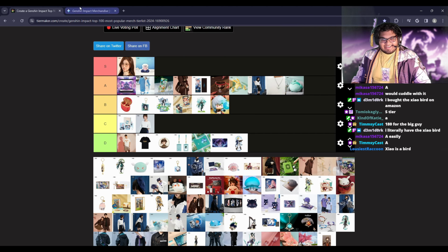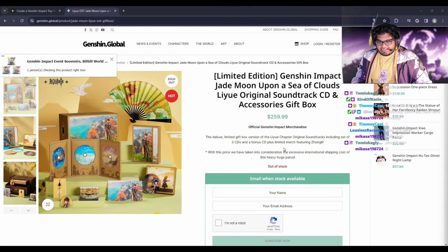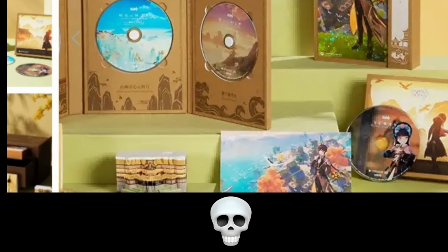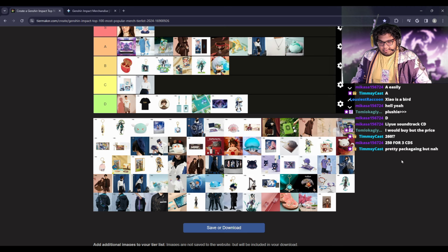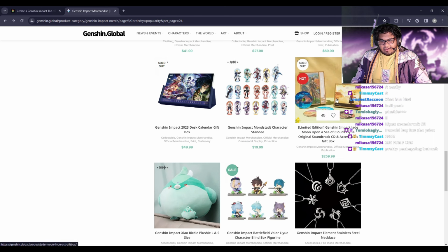Every plushie is going to A or S. What is this? Are these CDs? Leeway CDs. That's a D, bro. That's terrible. Who uses a CD in 2024? I think that's hot trash.